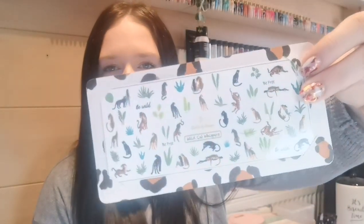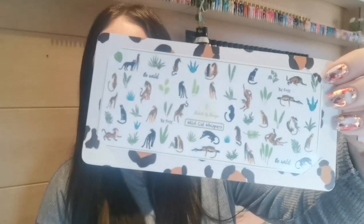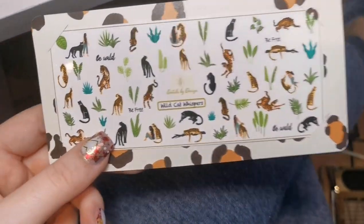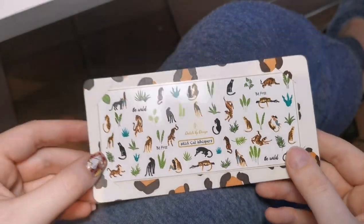So we've got here some, it's called Wildcat Whispers. I think I might actually turn you around for this one so you can actually see what they look like. Problem is you can't have my desk as the background because everything is on it, so I'm just going to quickly show you them like this.